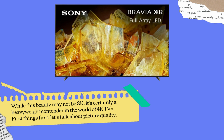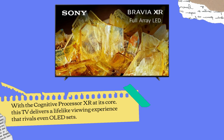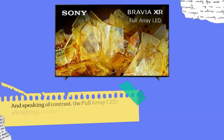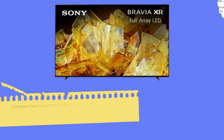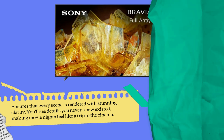First things first, let's talk about picture quality. With the cognitive processor XR at its core, this TV delivers a lifelike viewing experience that rivals even OLED sets. From deep blacks to dazzling brightness, every detail pops off the screen. And speaking of contrast, the full-array LED backlighting, coupled with XR contrast booster, ensures that every scene is rendered with stunning clarity. You'll see details you never knew existed, making movie nights feel like a trip to the cinema.